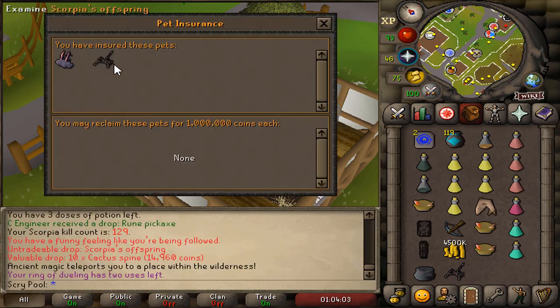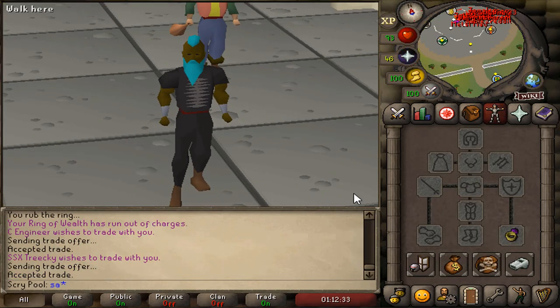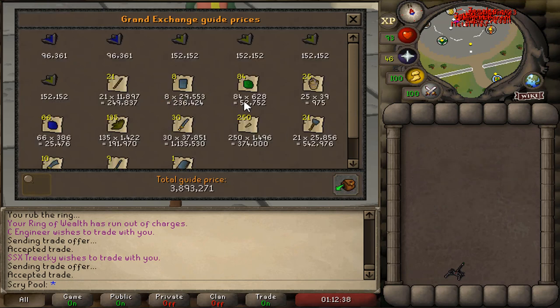500k. We now have 2 pets on this account. And you may be wondering, what loot did we get from Scorpia? We got a total of 6 shards and items worth a total of 3.8 mil. And this took me around 4-5 hours, I would say.